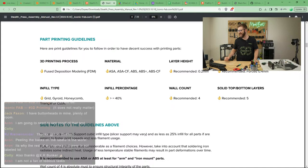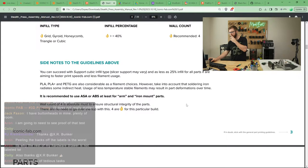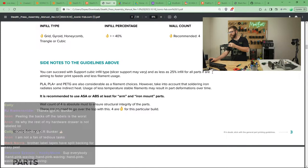As far as print settings, it's again Voron's spec, so 0.2 layer height, 0.4 forced extrusion width. You've got a few different options for infill. I think I did grid at 40% infill, 4 walls and 5 top and bottom layers. It does say here that you can use cubic infill with as little as 25% infill. And then PLA and PETG are also considered as a filament choice.